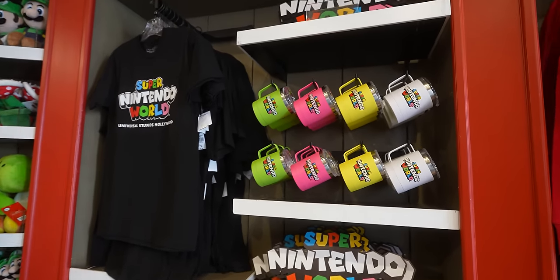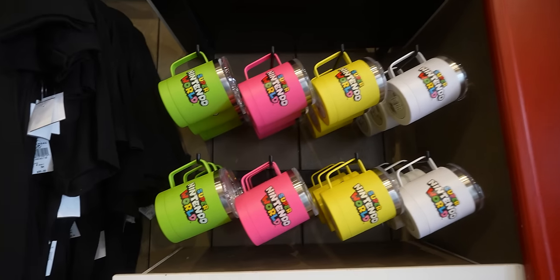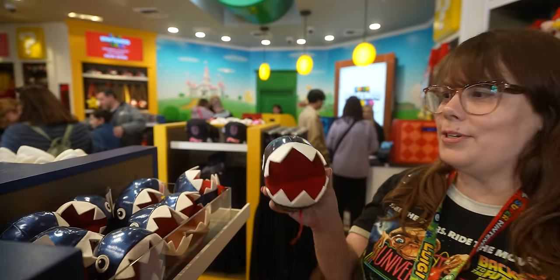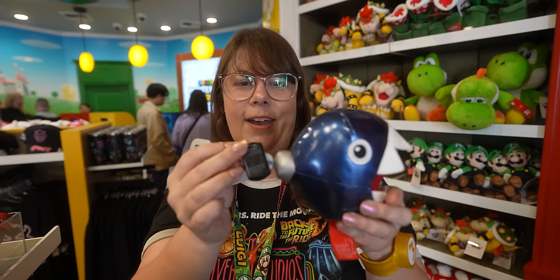See, they have so many new things that they haven't had in the last few months. Like these cups, they even have my color. I remember when it first opened, we were like, they need more Super Nintendo World logo merch. Yeah, now they have so many things that just say Super Nintendo World. Check this out. They have a Chain Chomp little guy. And I was so excited because I thought it was like one of those shoulder pet things, but it's just like a security tack holding it.